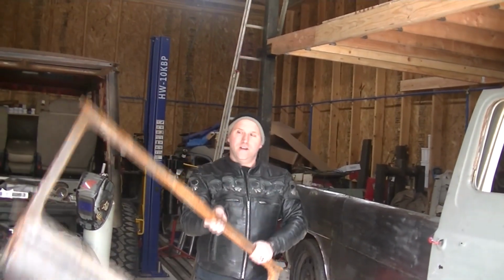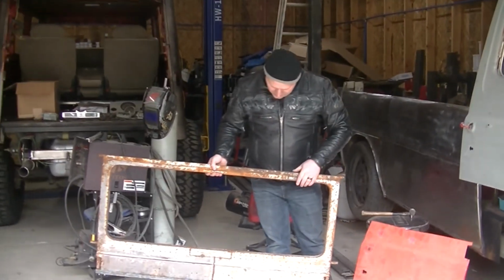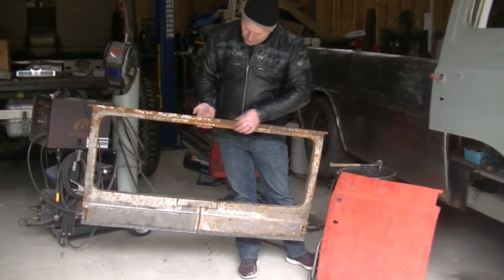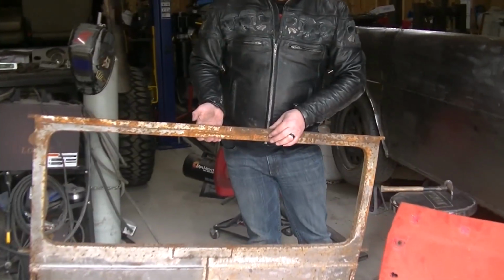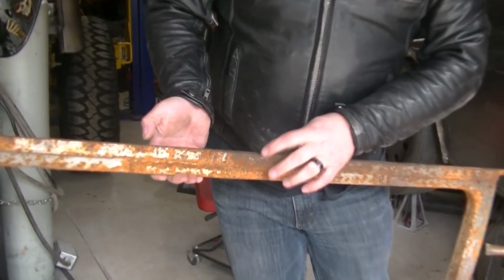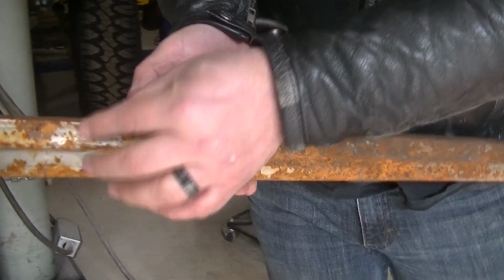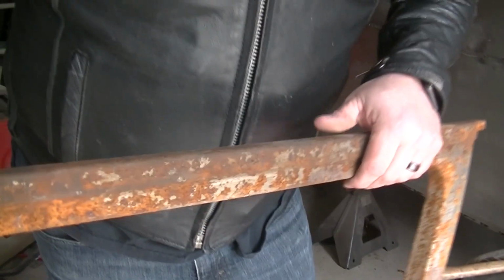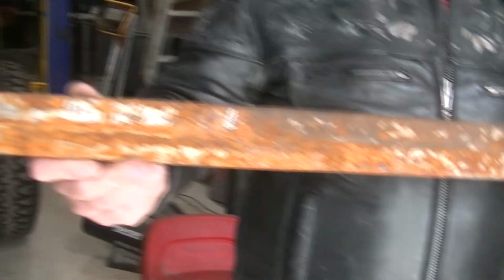So one other thing that's been started is actually the rear window. And we continued this body line around. This is the original body line here, right up here at the top. That matches the top of the vehicle. So this is going to be the rear window frame. It'll be a nice big rear window.